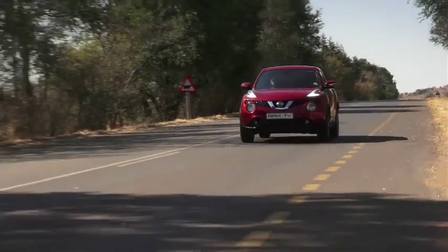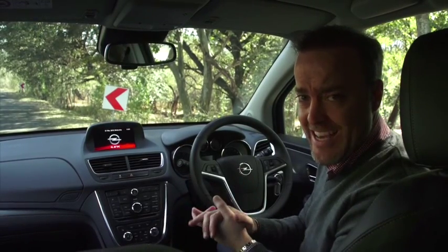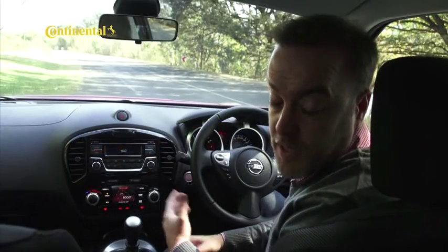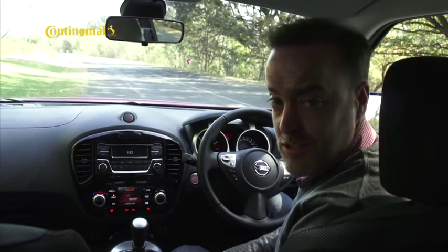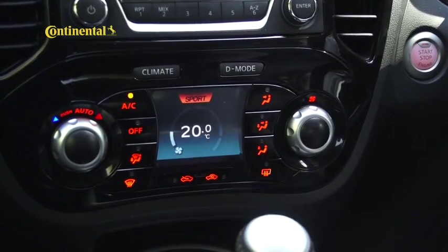There are a number of reasons why we enjoy having the Opel Mokka as part of our long-term test fleet, but there is one thing that we're not particularly fond of, and that's the sheer amount of buttons required to operate the car's systems. But the Nissan Juke solves that with some trick technology. One set of buttons, two completely separate sets of functions. It helps keep the design clean and uncluttered.